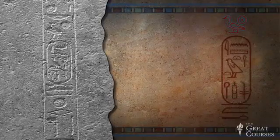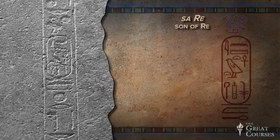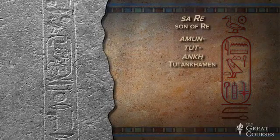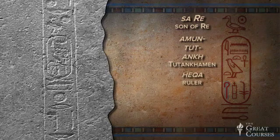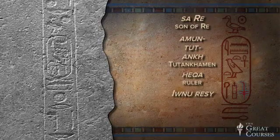Now comes his name. First we have Sa-Re, son of Re. Then we can transliterate the name easily, Tutankhamun, which is followed by three hieroglyphs, each with its own meaning. First, the crook, pronounced Heka, means ruler. Next, again, something we're familiar with, Iunu, the city of Heliopolis. But the next hieroglyph means southern, and southern Iunu is Thebes, ancient Wasit. Isn't repetition great? It's getting easy.